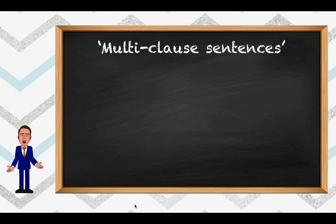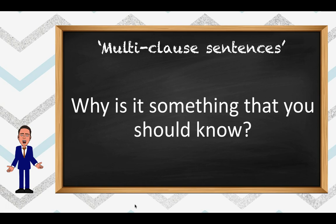So we've seen here the difference between a single clause, an independent clause sentence, and sentences that have more than one clause. But why is it important? Why is it something that we should know? Well, multi-clause sentences are important for a few different reasons. If we could only communicate in single clause sentences, it would limit how we communicate, how well we communicate.